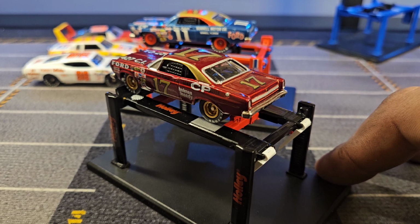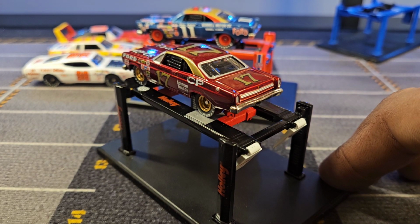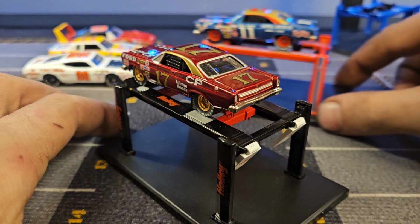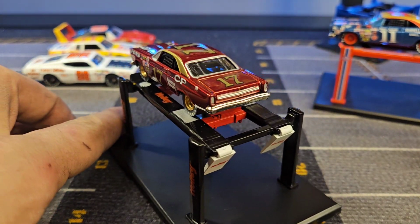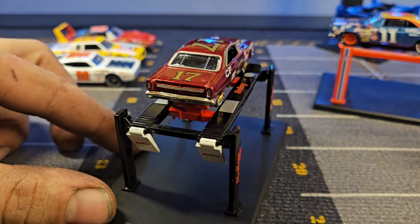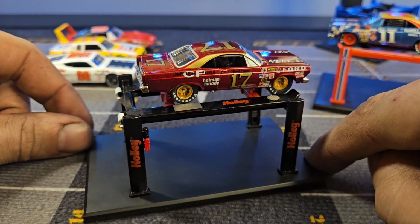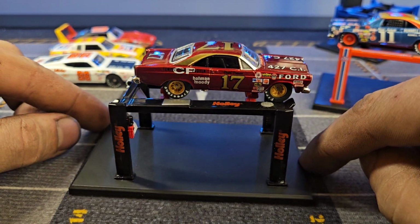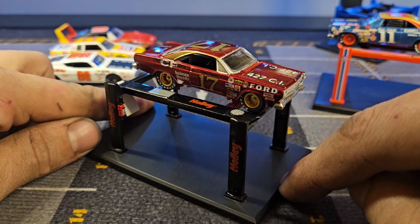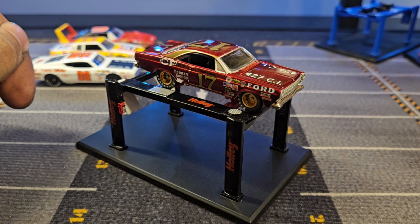It does have a chrome gas cap on it, which is yucky. I hate that, but oh well. Either way, though, very good looking car. And like we said, this is his 1967 season car. Yeah, just absolutely stunning. So I'll move that back a little bit.